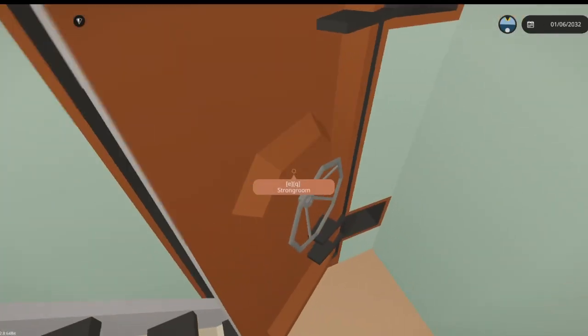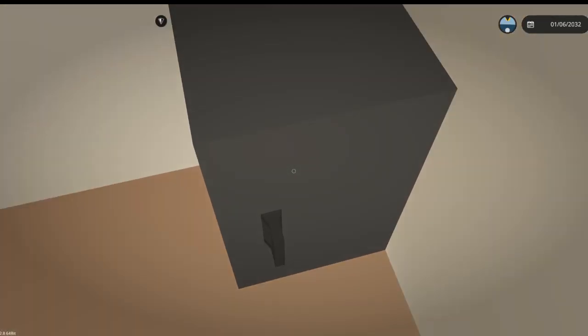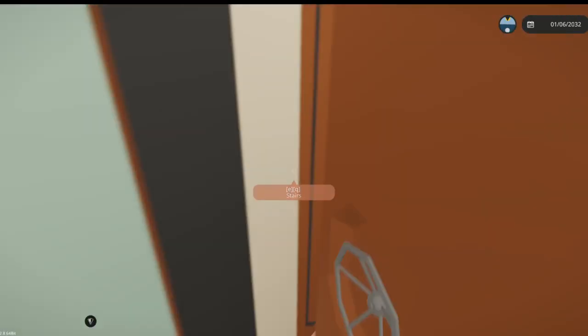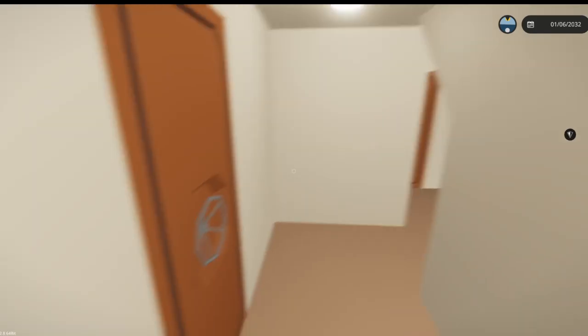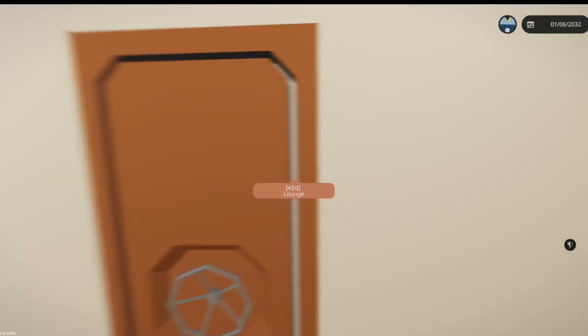Alright, so you got the strong room. Hold on. Oh, I got trapped in the door. Alright, so I'm guessing this is a safe, so this is probably where valuables are kept on your journey. Now, since this was a flagship, it does have staterooms and is, like, the grand bunch. So we'll check out the lounge in a second.